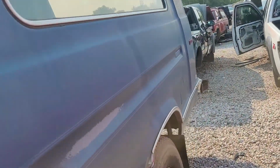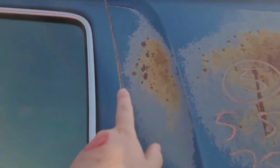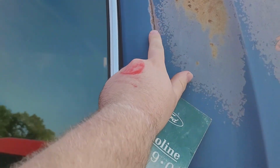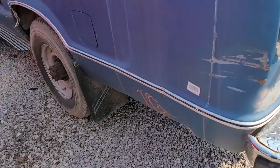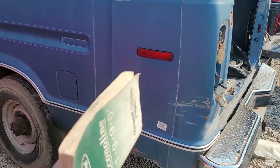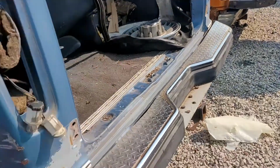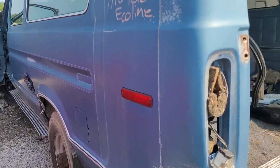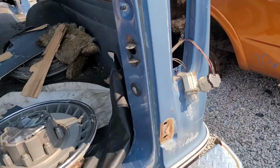Man, this thing's huge. And that is why it's called a club wagon. The thing I always thought was interesting about these old vans is how there's always this line right here. It's like they extended it from the factory. You can kind of see the original length plus the extra few feet they put on there. So that's really cool. I do like how the modern vans are a lot more subtle with it now. It ain't so obvious.